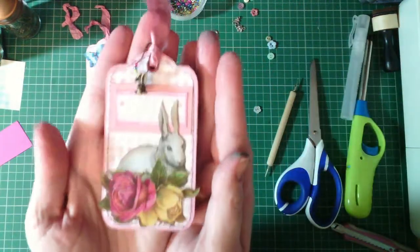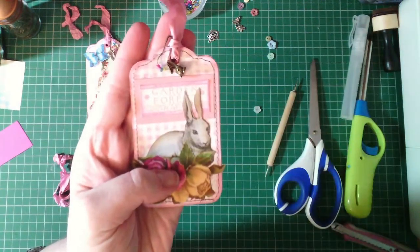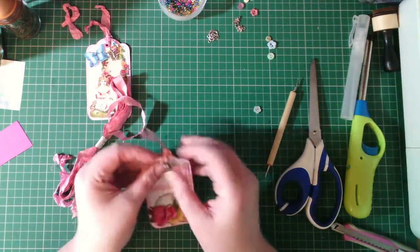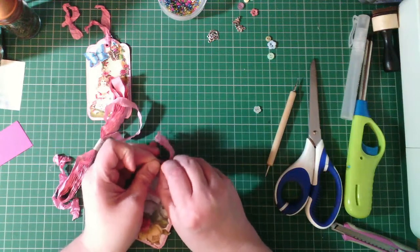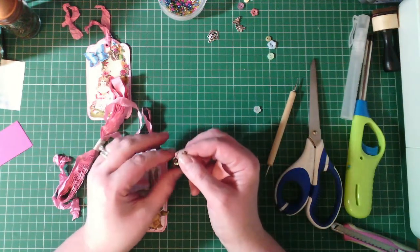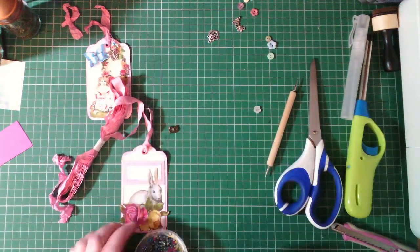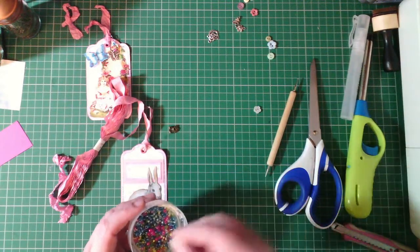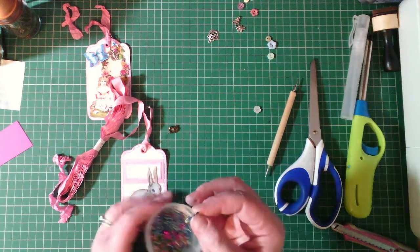Now, as I'm seeing that, I want more beads on there. So I'm going to take that back off and add a bead or two. I'm going to try to anyway.